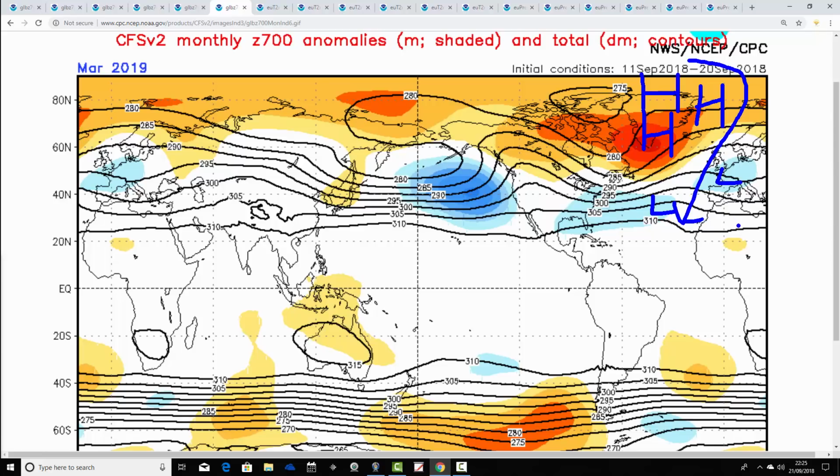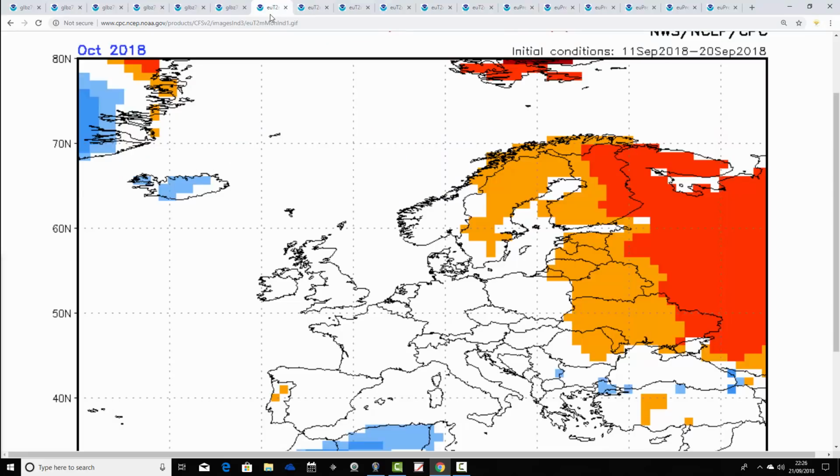So we finish up month 6 just for fun, but we do finish up potentially very cold, and after a much milder spell through January and February, even quite a warm spell through January and February, we finish up a lot colder as we get through to March. Let's have a look at the temperature anomalies then that go with those height anomalies.